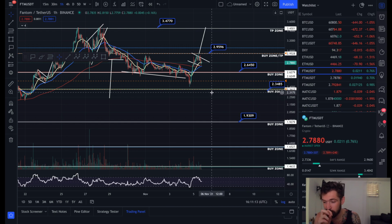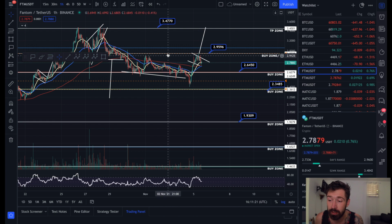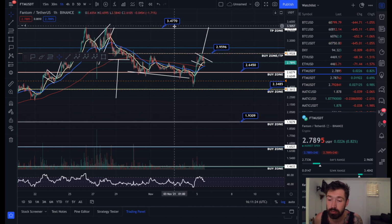All right, guys, so that's basically it for Fantom. Just keep an eye on that ABC correction. If we do get rejected here, do target $2, and if we break out of this bull flag, your target is up here at 347, which is our next take profit zone.